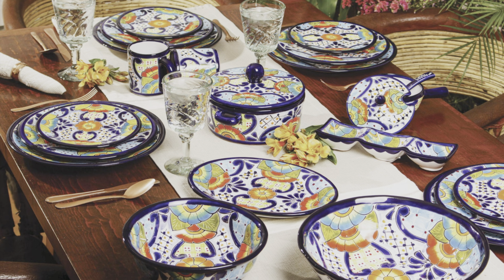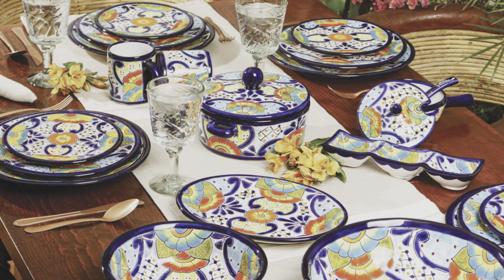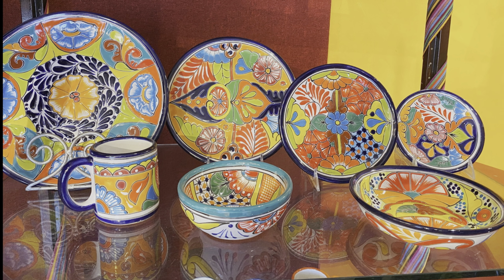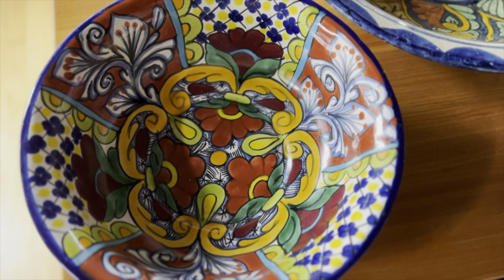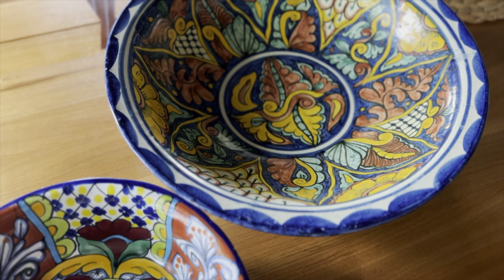And the last style of dishware I want to show you today is the Talavera style. This is the most colorful of the bunch, and there are endless patterns and color combinations available. I especially love getting fruit bowls in this style. They're so beautiful and look great on a table.